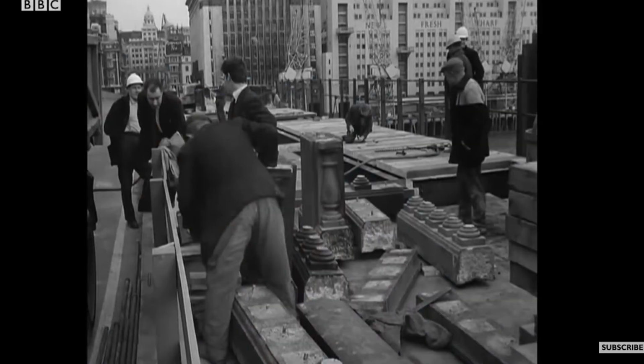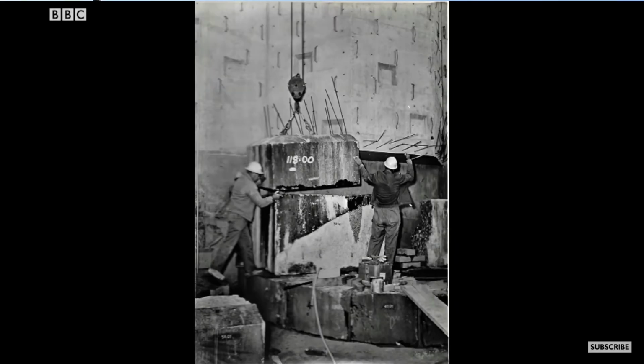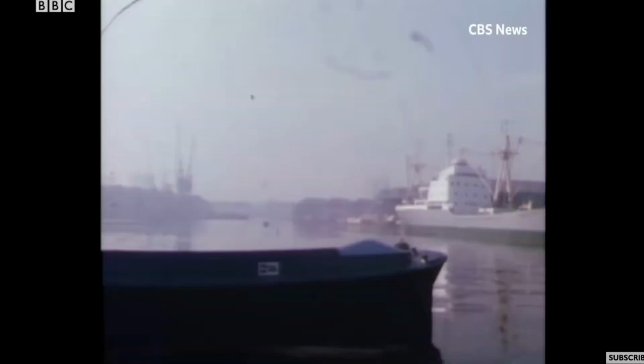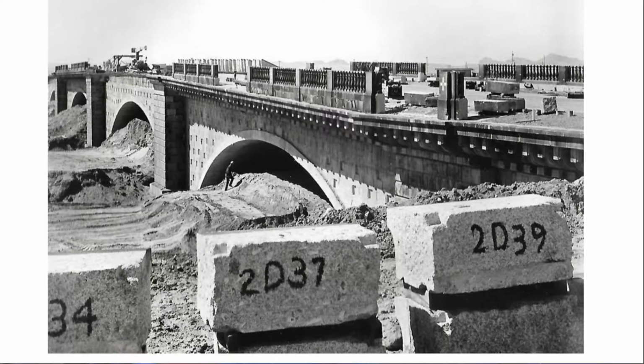I think he bought it for like $2.4 million, and then they had it shipped, taken apart, numbered. They put it on a boat. They brought it all the way down through the Panama Canal to Long Beach, California, I believe, and then put it on trucks and brought it to Lake Havasu. They actually put the bridge together before there was water under it.